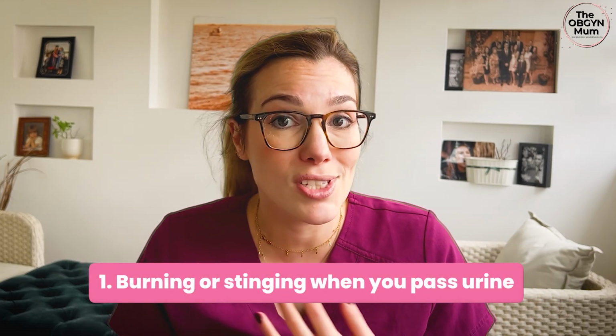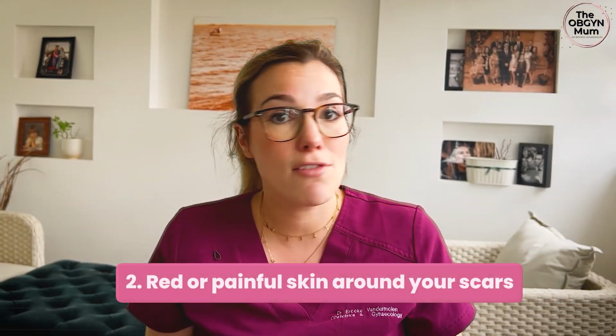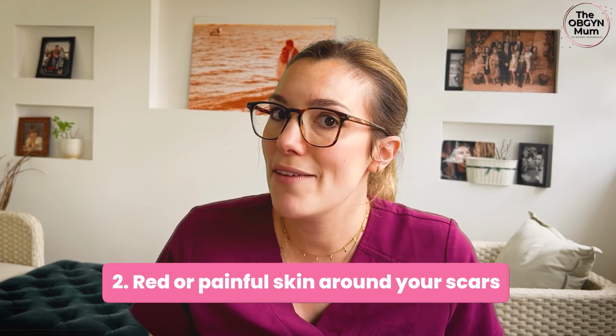So if you get some burning or stinging when you pass urine, you might have a urine infection and you might need some antibiotics. If you get red or painful skin around your scars, you might have a wound infection. Again, you might need some antibiotics for that.